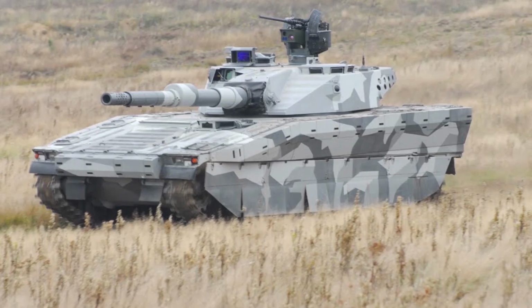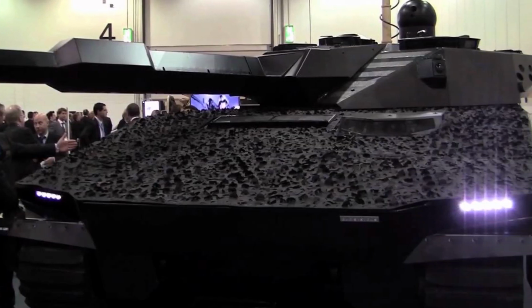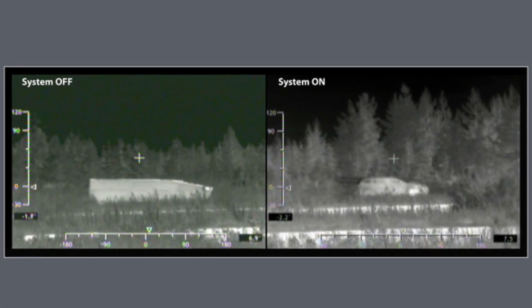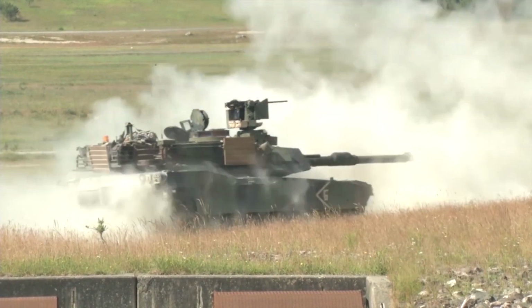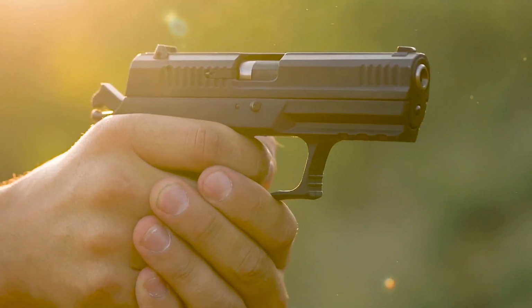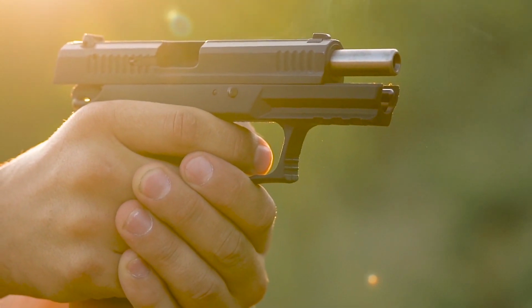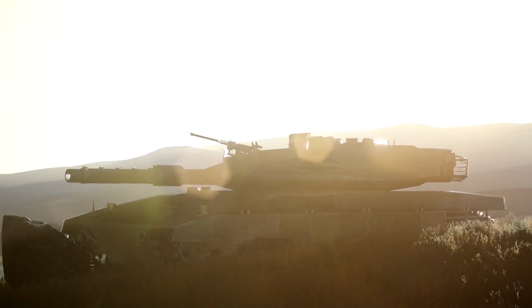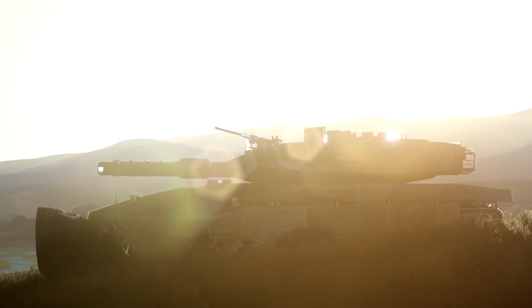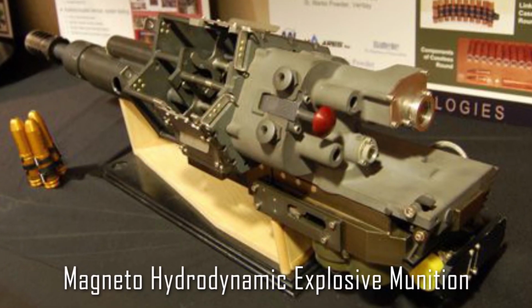CV90120-T Ghost. The Swedish T Ghost is a camouflage tank that uses BAE's adaptive camouflage to make it invisible to thermal imaging systems. The Ghost tank also uses a high-caliber 120mm compact main cannon, with new technology designed to reduce recoil and lower overall vehicle weight. The result is a nimble and powerful medium fighting tank. The bleeding-edge technology on this tank, in theory, allows the users to strike first before the opposing forces even realize they're there.